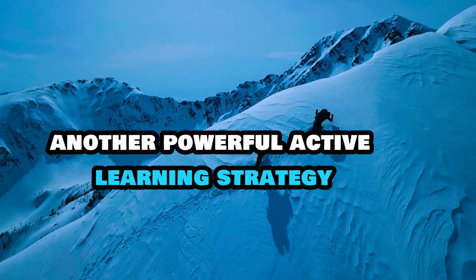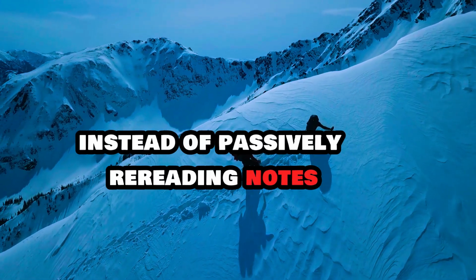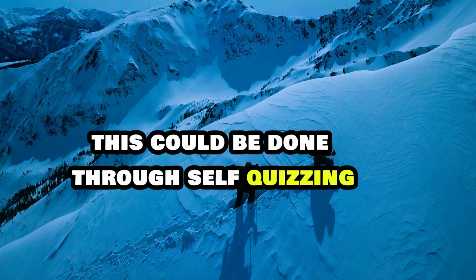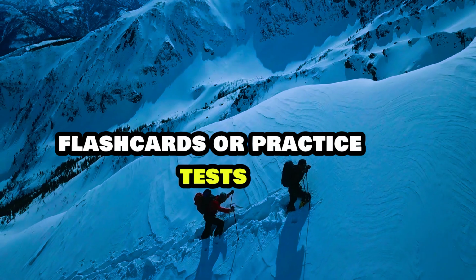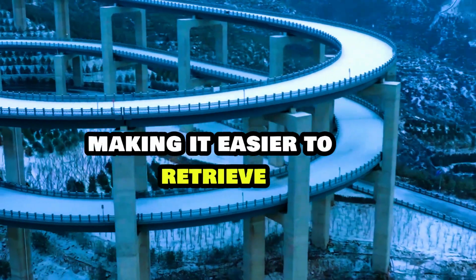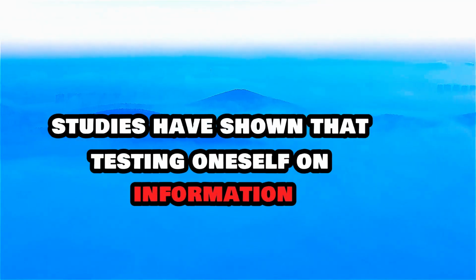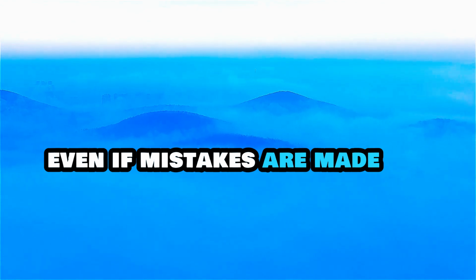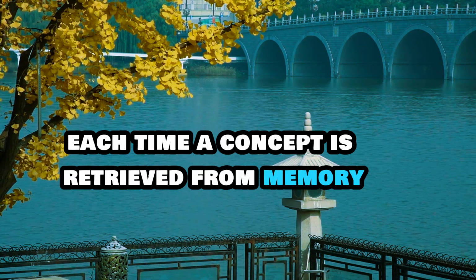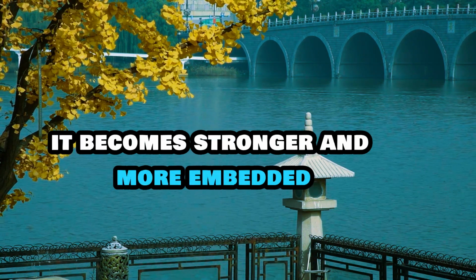Another powerful active learning strategy is retrieval practice. Instead of passively rereading notes, retrieval practice involves recalling information from memory. This could be done through self-quizzing, flashcards, or practice tests. The act of recalling strengthens neural pathways, making it easier to retrieve the information in the future. Studies have shown that testing oneself on information, even if mistakes are made, leads to significantly better retention compared to passive review. Each time a concept is retrieved from memory, it becomes stronger and more embedded.